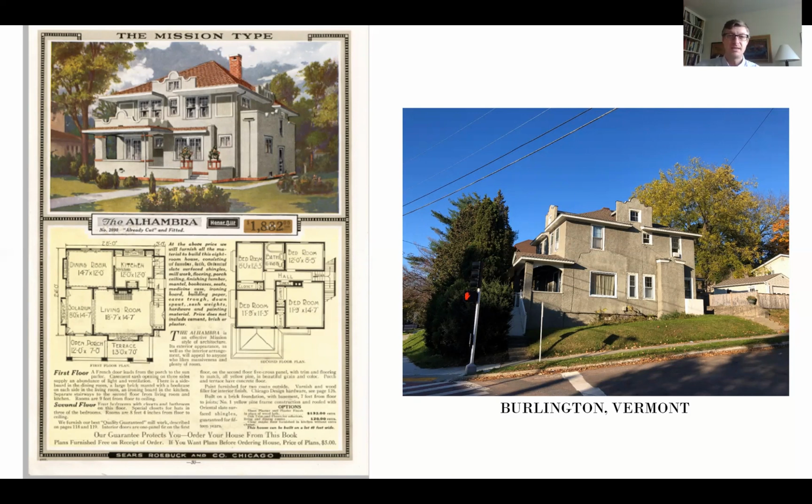So while the actual number of kit houses built was nominal, the influence of the kit house catalogs was enormous and guided the development of communities across the country. And that, to me, is the real value of studying kit houses today. And the built examples that we can positively identify in the field are physical reminders of this important period in American architectural history.